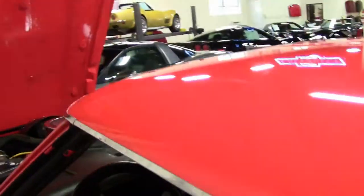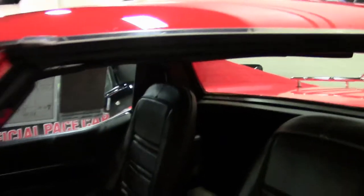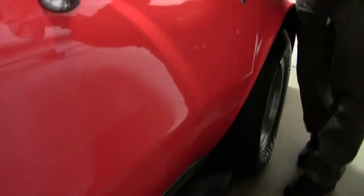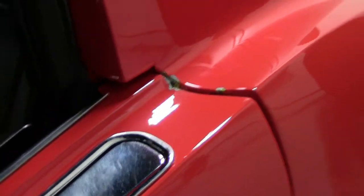I do want to point out the side pipes, there's a couple things. The side pipes need to have covers put on them, or you can keep the wrap. I do have a little fiberglass chipping right here at the door. But overall, this car is in really good shape.